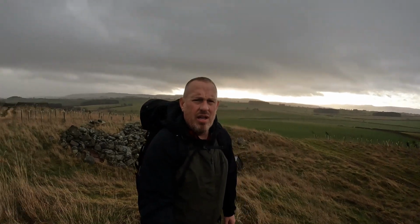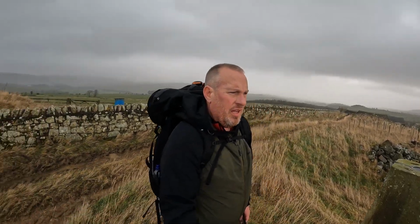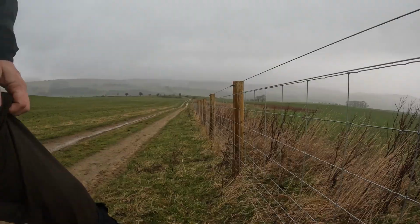So behind us in this direction there's a house. That's the way I'm going to be walking back. There is a proper footpath that way, and then behind us just here is what looks like a bit of a quarry.